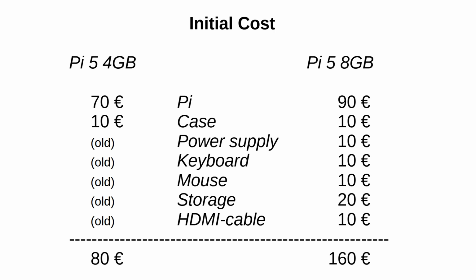The storage is a bit critical with the Pi, since the microSD card is not recommended for critical data. You should at least back up on a USB stick. That is why I added 10 euros for the SD card and 10 euros for the USB stick. But a solid state disk, a network attached storage or a cloud solution is of course better for professional usage. So I need around 160 euros or even more.